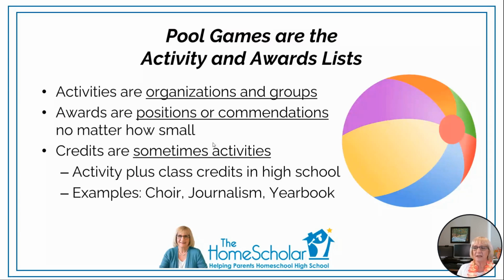Sometimes it seems small, but it's actually quite important. So, for example, when my children took the PSAT, I was tremendously disappointed, and it was just wrong that they didn't choose my children to be the National Merit Scholar, right? So we were a little disappointed that they were both commended scholars. However, being a National Merit Commended Scholar is still a pretty big deal. And we did list that on their activities list.